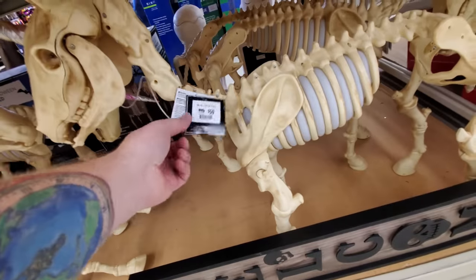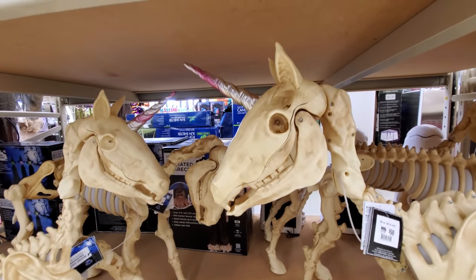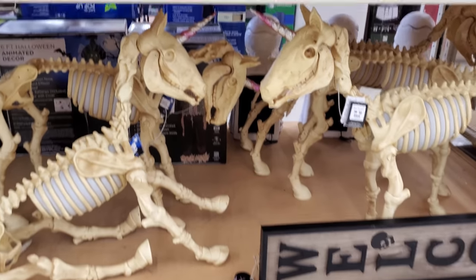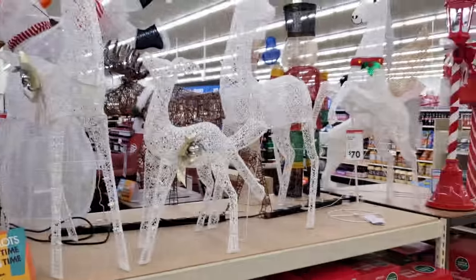These are dogs. What the heck? It's like a uniform. I almost called it a uniform. A unicorn. What is wrong with me? I don't know if these are... Okay, it says animated LED decor, but nothing is on, man. But it's an animated unicorn skeleton. I'm such an idiot.